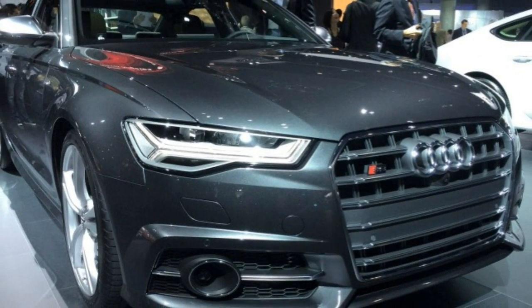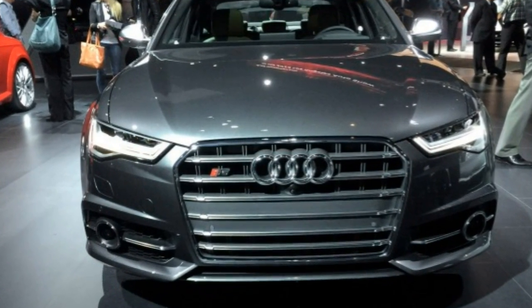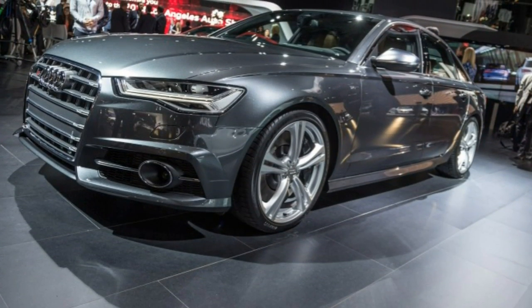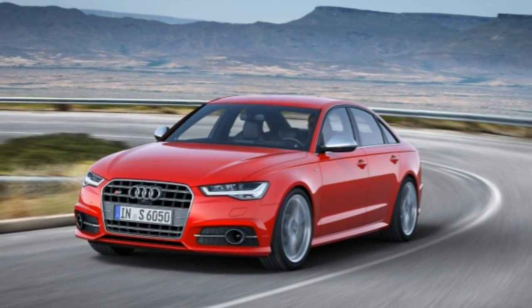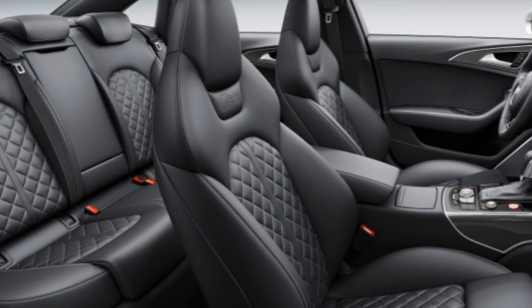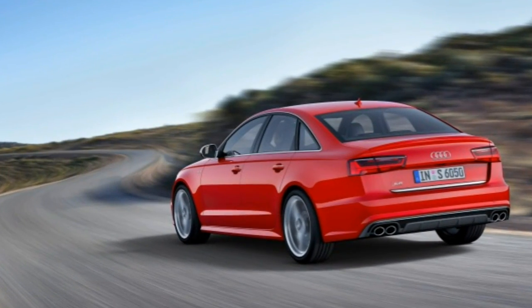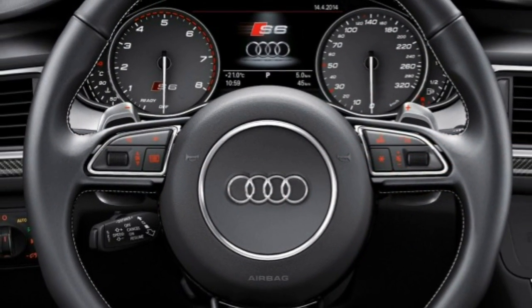Body styles, trim levels, and options: the 2016 Audi S6 is a high-performance version of the A6 mid-size luxury sedan. It's offered in two trim levels, Premium Plus and Prestige. Standard exterior features for the Premium Plus trim include 19-inch wheels with summer tires, specific styling elements, automatic xenon headlights, LED running lights and taillights, a sport-tuned adaptive suspension, a sunroof, heated auto-dimming power-folding side mirrors, front and rear parking sensors, a blind spot warning system and keyless ignition and entry.